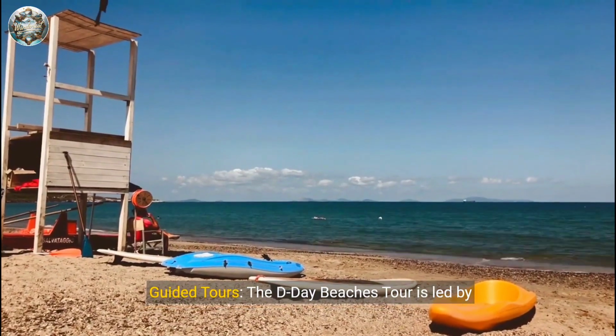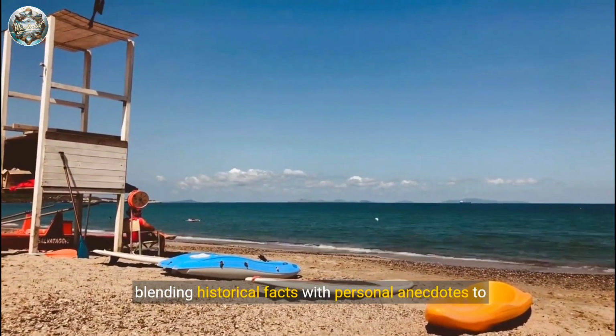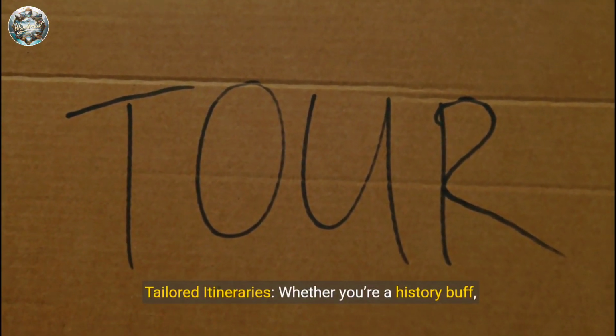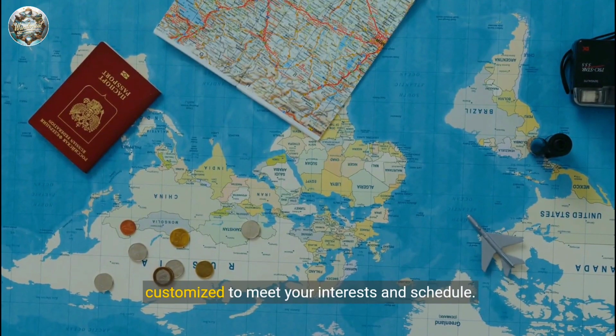Guided tours. The D-Day Beaches Tour is led by knowledgeable guides who provide in-depth commentary, blending historical facts with personal anecdotes to bring the story of D-Day to life. Tailored itineraries. Whether you're a history buff, a student, or part of a group, the tour can be customized to meet your interests and schedule.